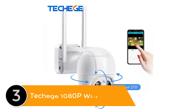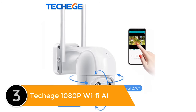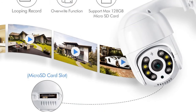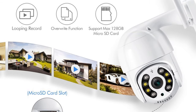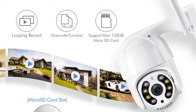Listed number 3, Techege 1080p Wi-Fi AI camera. Smarter AI human detection applied, support true humanoid intelligent alert, double light scare intruders away once they walk into the camera's coverage. App alert with color intruder snapshot will be sent to your phone instantly. Simply press the button from the phone app, you can ask the guy to go away from your house.